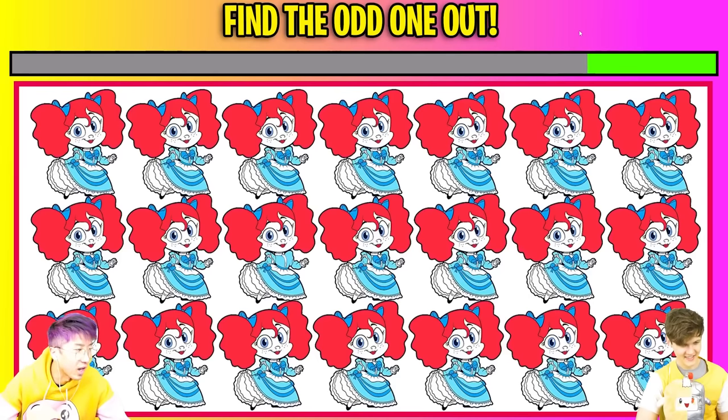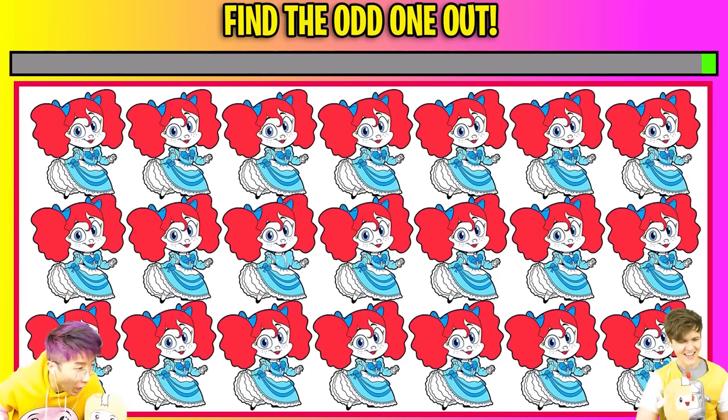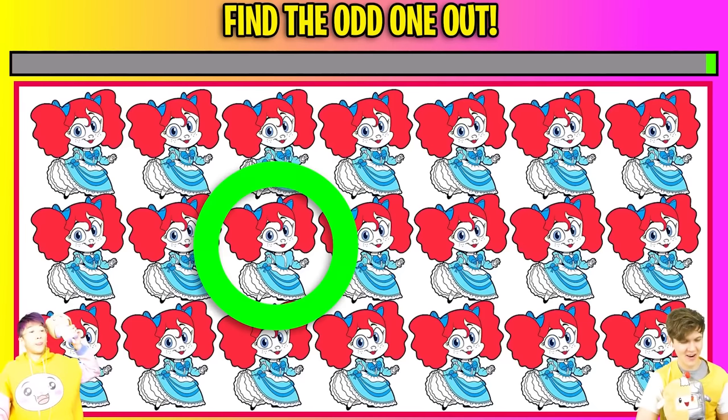Is it literally like the number of freckles on her? I think it might have to do with her bow. Bro, that's what I was thinking. It has to do with the freckles and the bow. There it is, she's missing the bow. Yeah, that one was so hard to see.